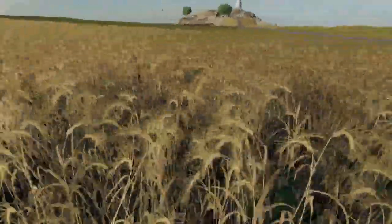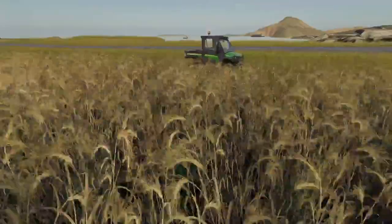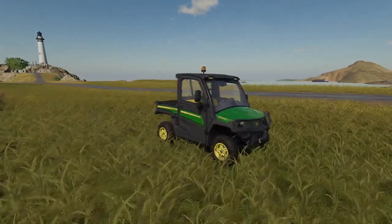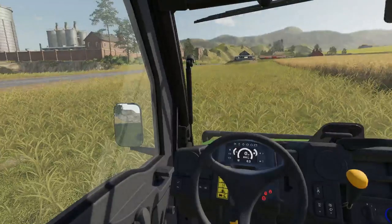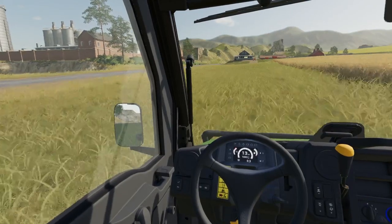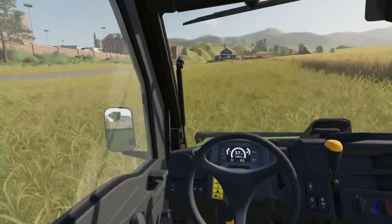You can see the crop in some places is a little bit thin, actually. Other places it's not too bad. But look at that, standard proud. What a glorious machine that is. But we're going to jump back into the Gator because we're actually going to go and have a bit of a drive. It's been a while since my last video here, and there's a lot of changes and a lot of updates since we last spoke. So we're going to have a look into those.